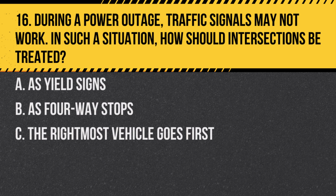A. As yield signs. B. As four-way stops. C. The rightmost vehicle goes first. Answer B. As four-way stops. Treat non-functioning signals as stop signs from all directions.